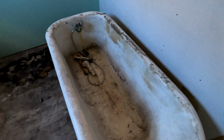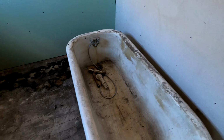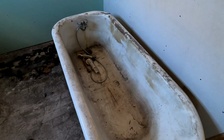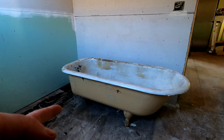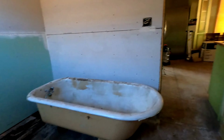Here's the bathtub. The guy that's doing the floors, he's also going to be giving me a quote to clean and reglaze this clawfoot tub. Okay, you can see it without the surround. It's in all its glory. There is a foot here. It's just kind of, it fell off. It's kind of tucked under there.